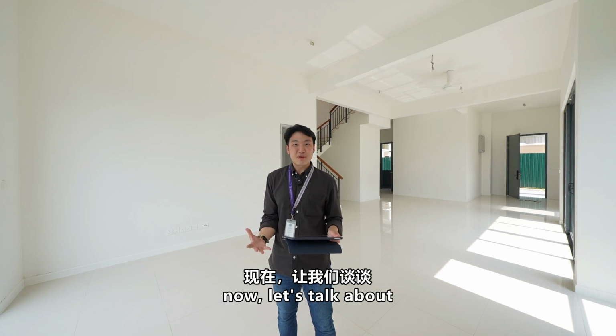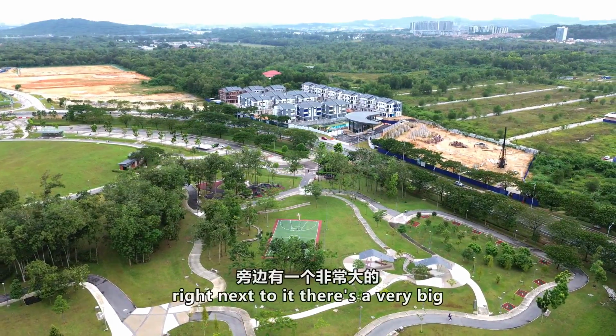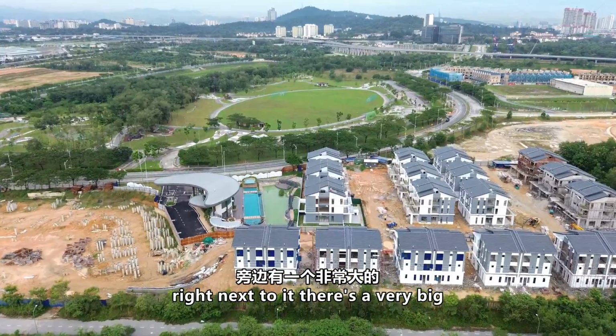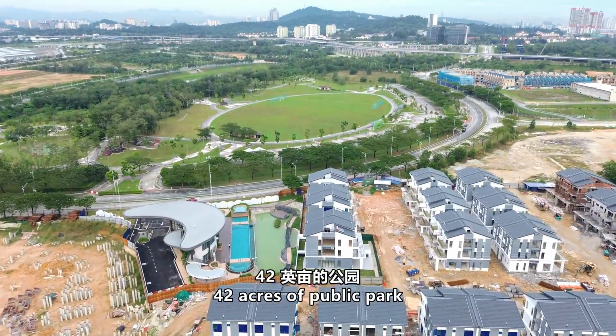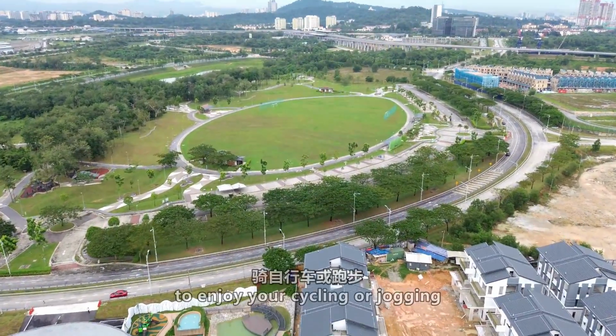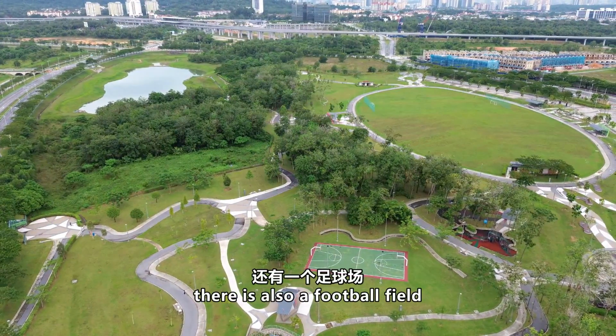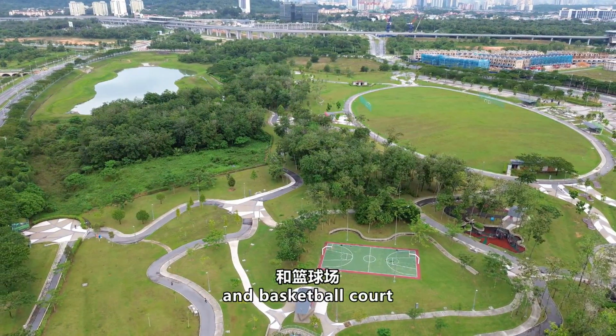Alright, so now let's talk about some of the immediate surroundings for Daya Residence. Right next to it, there's a very big 42 acres of a public park. So the residents can always walk over to the park to enjoy cycling, jogging, and there will also be a football field and basketball court as well.